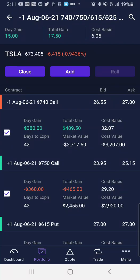Okay, so I have a position here that I put on yesterday after I noticed a large jump in the price of Tesla, which in turn brought some volatility back into Tesla as well. Tesla's volatility had been sapped over the past few months, and one indicator that you can use to tell you when the volatility is going down is, of course, the implied volatility itself.